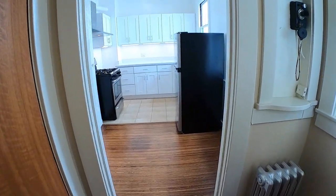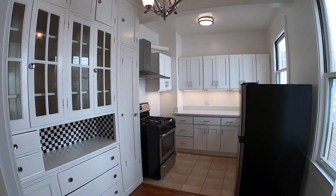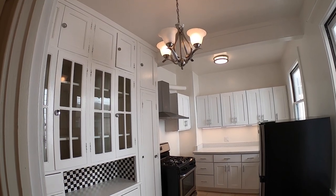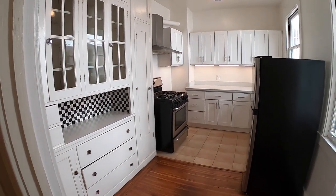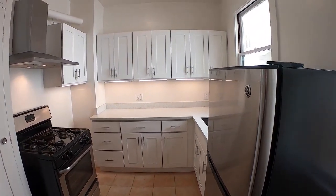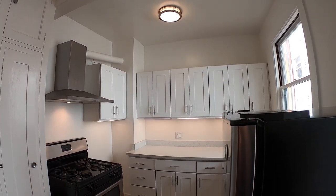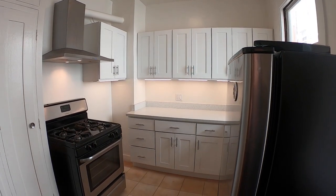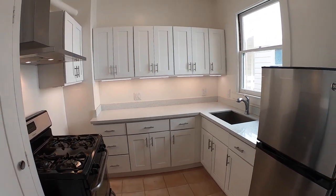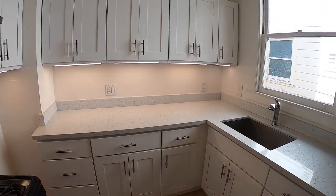All right, coming into the kitchen. Has a small dining area and some beautiful original built-in cabinets here on the left. Lots and lots of storage space. And then this section of the kitchen was updated before the last tenant moved in. So newer cabinets here, stainless steel hood, gas stove, quartz countertops, fridge. Got tile floor here in this section.